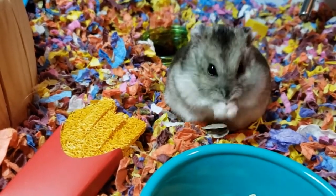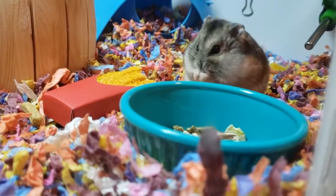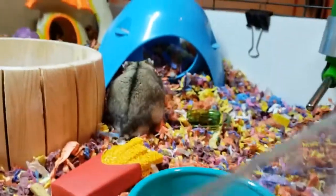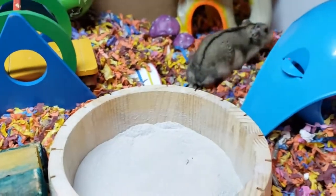He's so chunky. Hi. I need to wipe the glass off. I'm gonna go back in your little hidey hole.